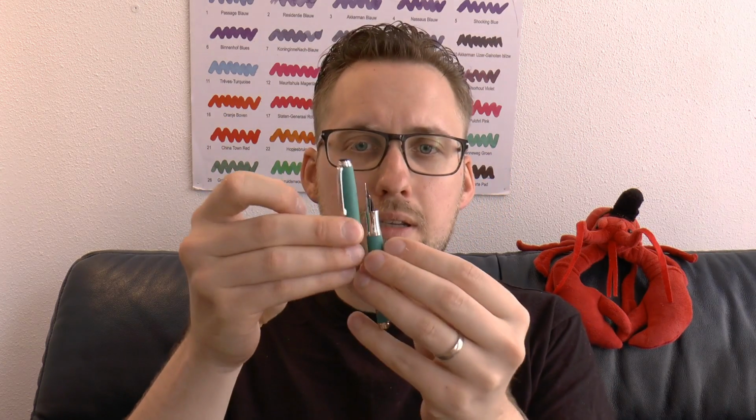Cute little pen. It is small, especially when you uncap it, because it's a pretty oversized cap, I would say. So you have something that is about the size of my middle finger. Yeah, a little bigger. So it's definitely a small pocketable pen, but that's kind of the fun.